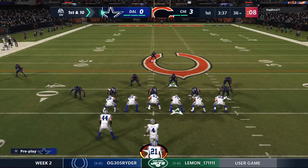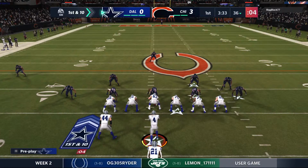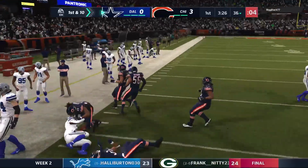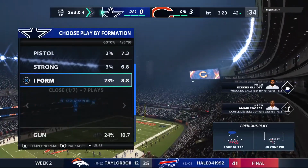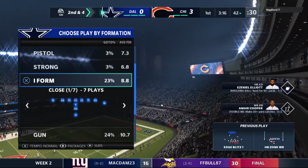So from the 36 now, 1st and 10. They keep on the ground with Elliott. And he puts his head down and gets up to the 42 for a gain of about 6. That's a really nice job by them picking up the run blitz and detecting it and blocking it and turning it into a nice run.